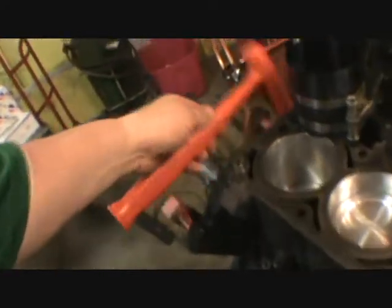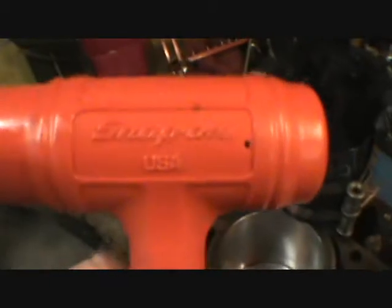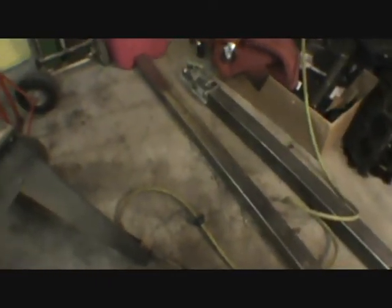But yep, time to clean up. That was well worth it. It's Snap-on, and no part number on it. Oh, there you go. Piston hammer. I do like that better than my other stuff I was using. But anyway, yep, it's assembled with oil this time. I did not use anything else but oil, or engine assembly lube.